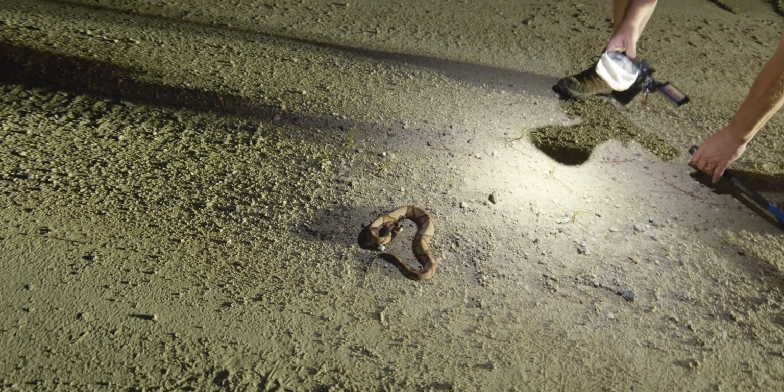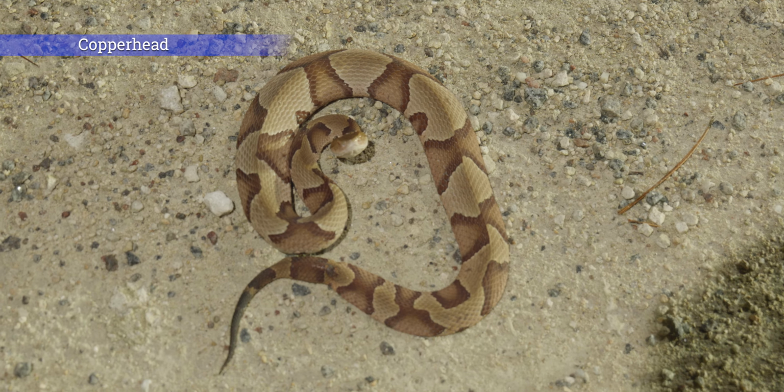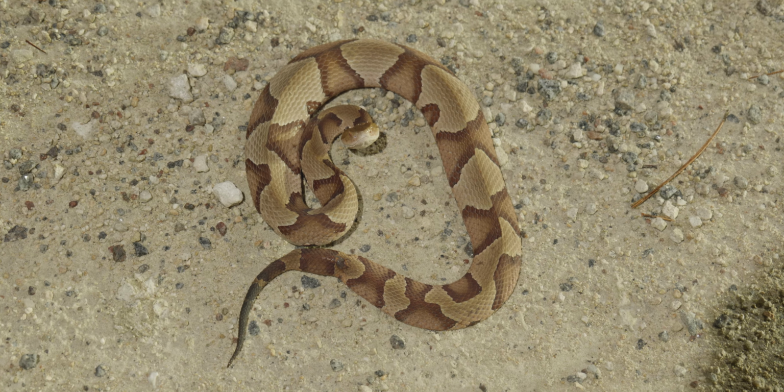All right. So unfortunately, didn't film it because this copperhead was booking it, scarring on her bottom part of her tail.